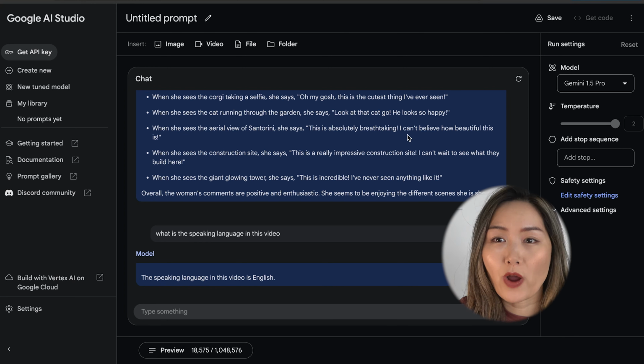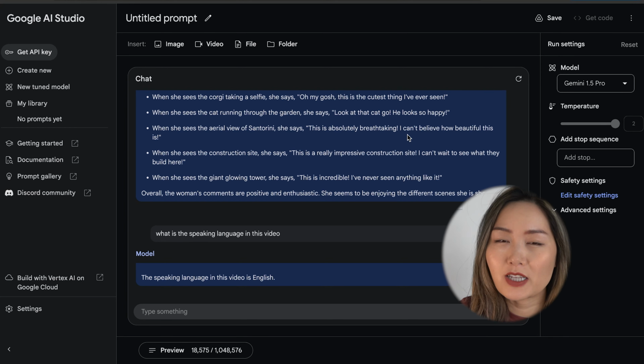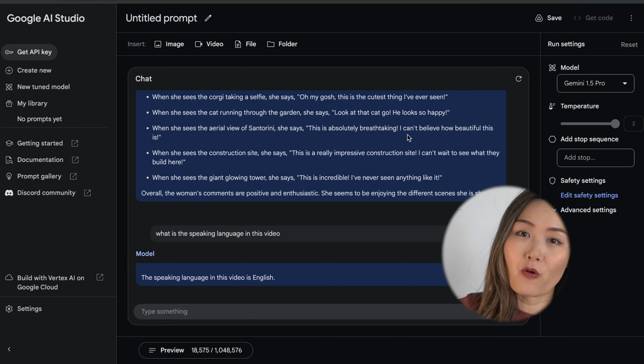Maybe just the way I'm asking is incorrect, or the way Gemini Pro understands what I'm asking for is different. That's a quite interesting test. Next one, I want to test with something that most people will probably use in their day-to-day life.